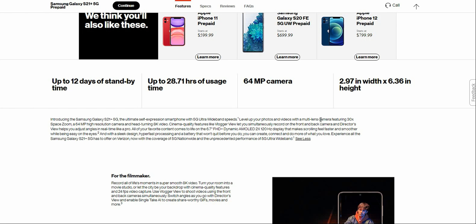All of your favorite content comes to life on the 6.7-inch Full HD Plus Dynamic AMOLED 2X 120Hz refresh display, and that makes scrolling feel faster and smoother while being easy on the eyes. And with a sleek design, hyper-fast processing, and a battery that won't quit before you do, you can create, share, and do more of what you love. Experience what the Samsung Galaxy S21 Plus 5G has to offer on Verizon now with the coverage of 5G nationwide and the unprecedented performance of 5G ultra wideband.